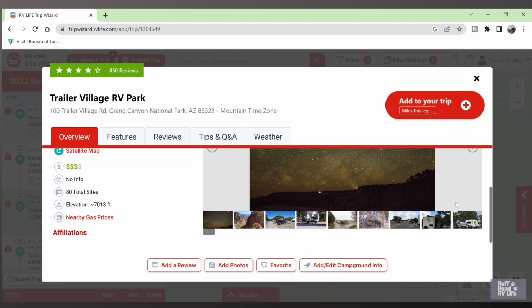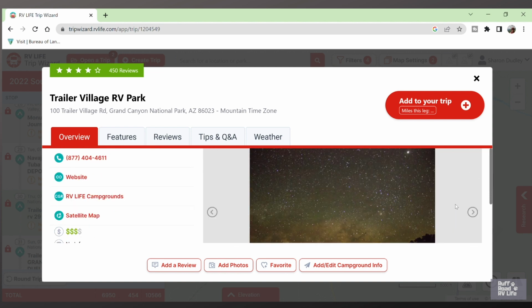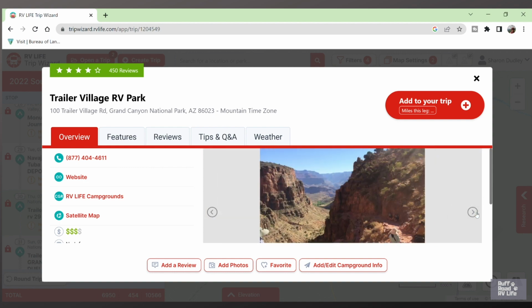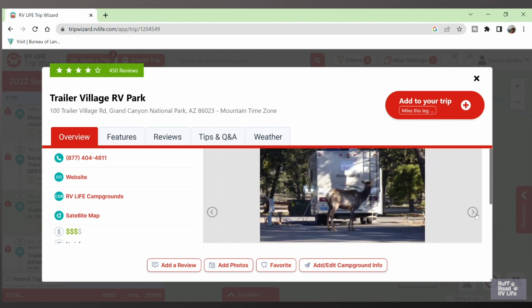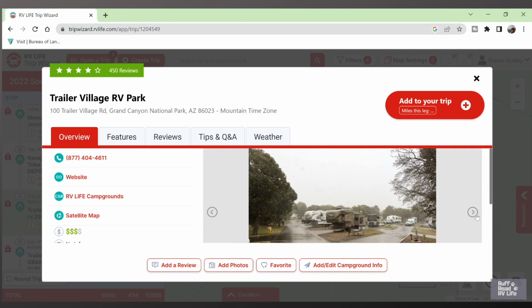There's photos here, and let me give you a little tip. Pay attention to these photos, because if you only see one site or a picture of one camper, you might want to be wary of that campground. We learned that the hard way, but that's another story. But you can flip through here and look at the different photos of what the campground looks like. Super helpful. You will have elk in your campground there.